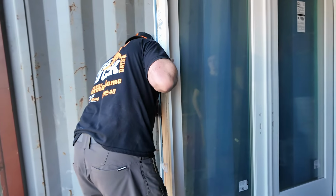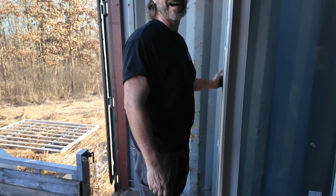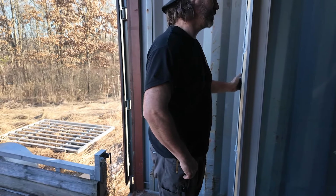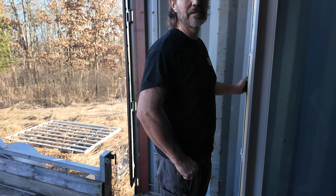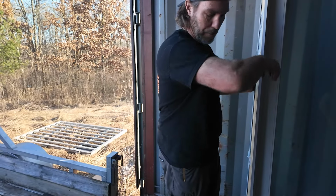What? What's the matter? Huh? What's the matter? I think this is an outswing door. And we wanted an in-swing door? It doesn't really matter. I mean, a lot of patios go with the outswing. Because it opens, yeah, it's definitely an outswing.